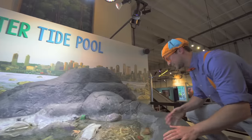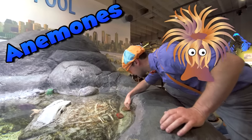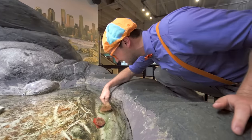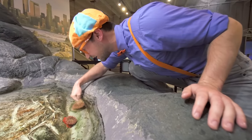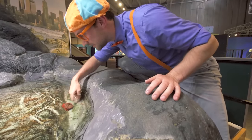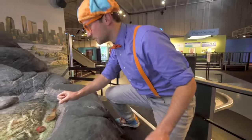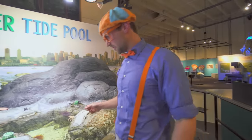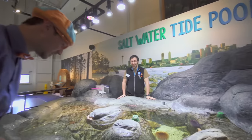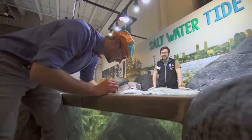Hey, what do we have here? Well, over there we have some anemones. They're really friendly and kind of squishy. You're doing a really good job petting it with one or two fingers on the side. We don't really want to poke it right in the middle because that's its mouth. Oh, cool. Ooh, look at this one. So the last ones are really soft. I wonder what this is gonna feel like.